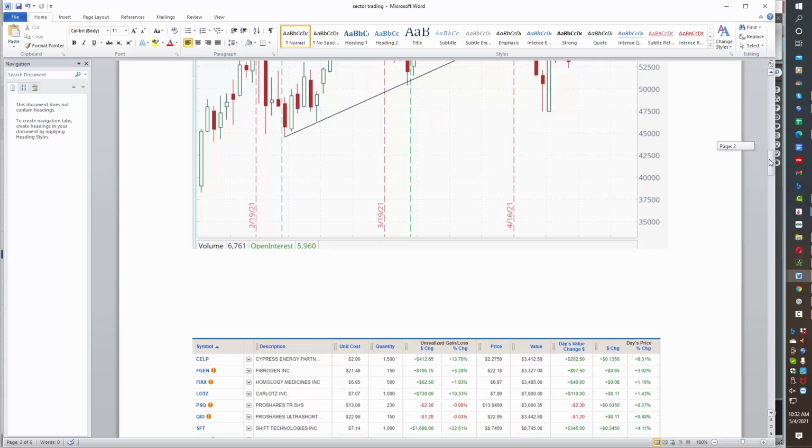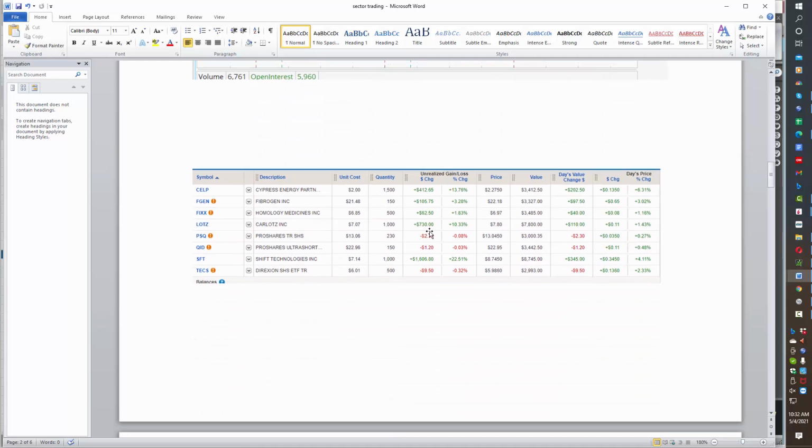Here's a wonderful example. The other day I sent this out, and notice here that I'm long TECS, and long TECS and QID and PSQ. What they all have in common, those three ETFs, is they are all members of the same group, the inverse tech sector group. So, in other words, they're ultra short stocks that focus on the tech sector.